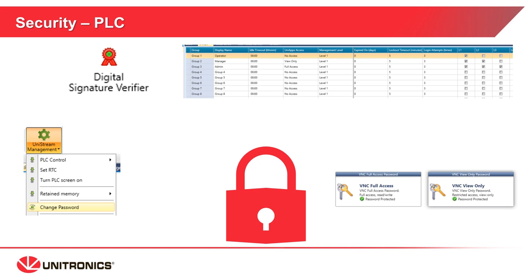Unitronics also offers user access control. This feature is here to enhance the security of your automation project further. User access control allows you to control access within your project, ensuring that only authorized personnel have the appropriate level to access specific functionalities, data, or screens.